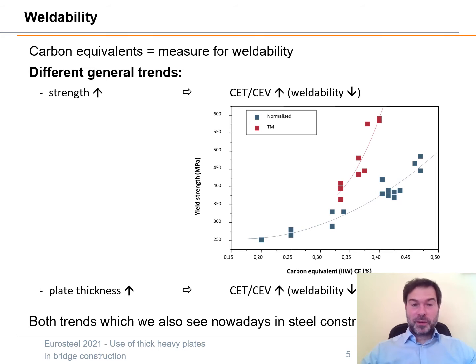And unfortunately, it's a fact that both of these trends are nowadays seen in steel constructions. One wants to increase the strength and one wants to increase the plate thickness. So there definitely needs to be found a solution. And actually there is a solution. And this solution is already seen here in this diagram.